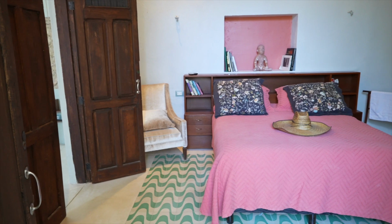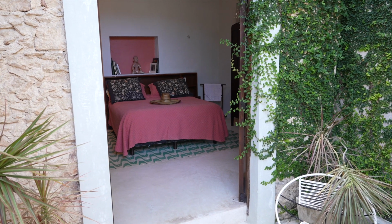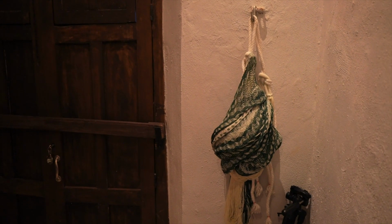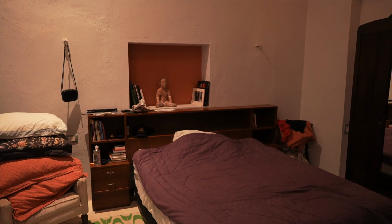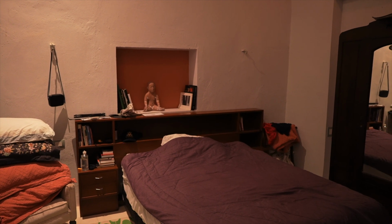Now we're gonna go through these 2 wooden doors to reveal the bedroom. The bedroom has its own private access. There's also a hammock that allows you to lounge in your room. Pretty standard size bed. If you are over 6 feet, it's gonna be about 3 inches too short for you, but if you curl up, you can definitely fit.